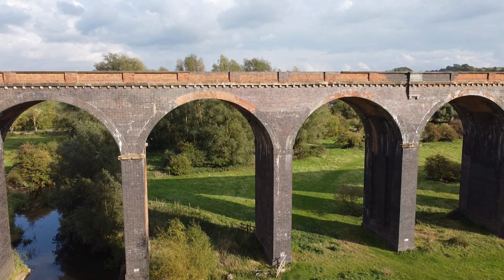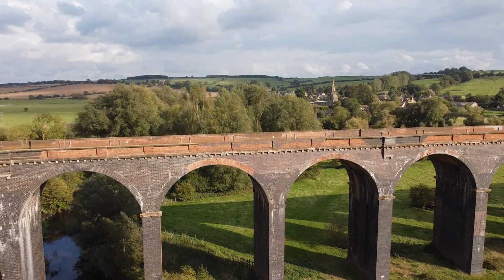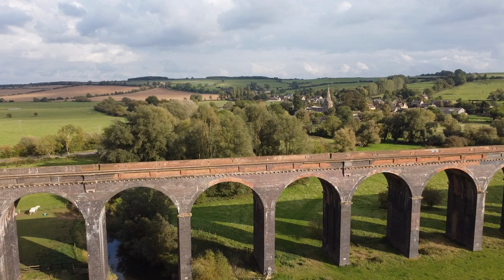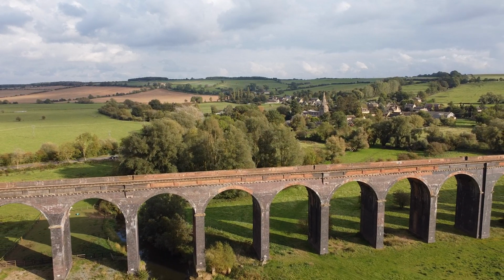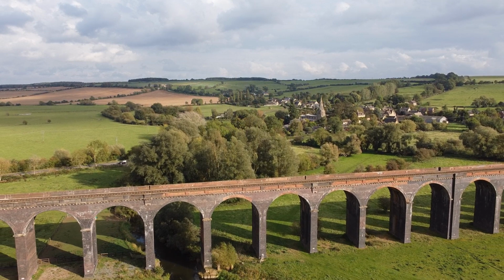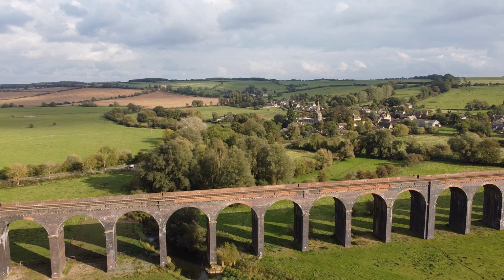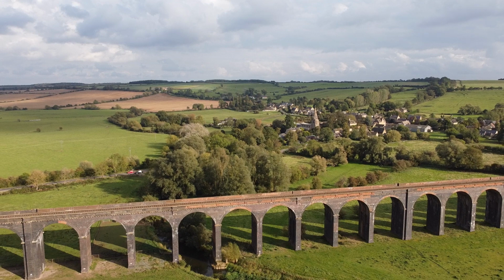The viaduct is 1,275 yards long and has 82 arches, each with a 40 feet span. It's the longest masonry viaduct across a valley in the United Kingdom. Built by the contractor Lucas and Aird, a total of 30 million bricks were used in its construction, completed during 1878, and has since become a Grade 2 listed building.